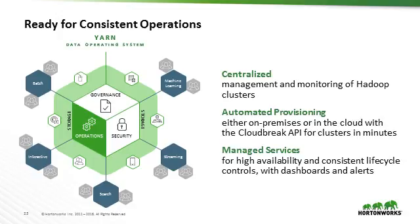So for operations, Hadoop provides consistent operations for centralized management and monitoring of clusters through a single pane of glass within Ambari, and Cloudbreak also provides automated provisioning of either on-prem or cloud platforms.